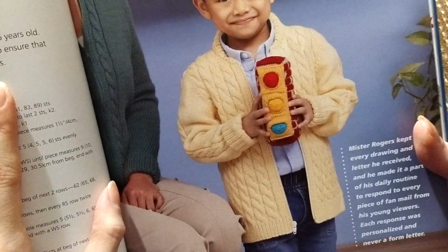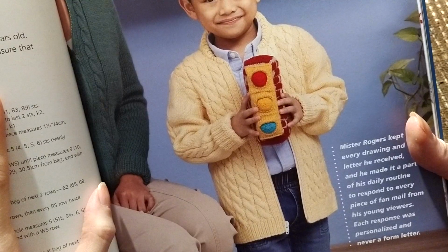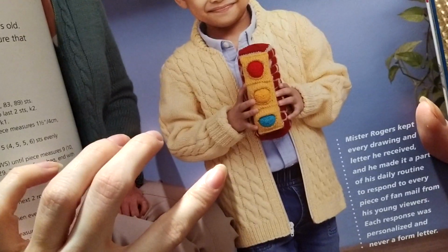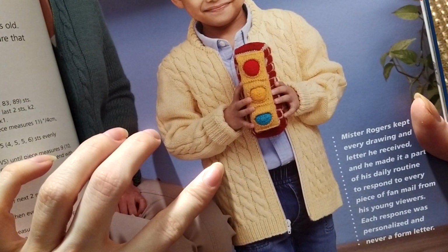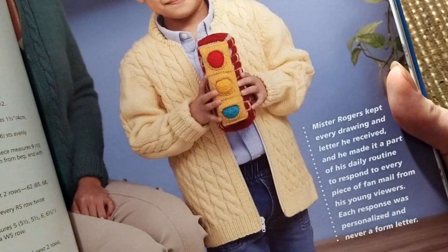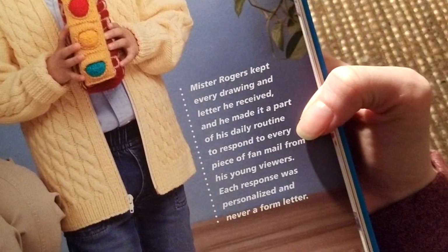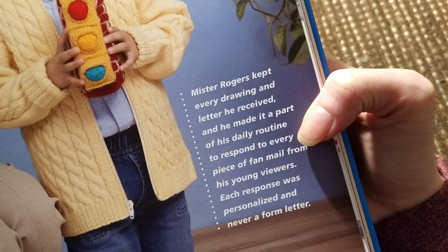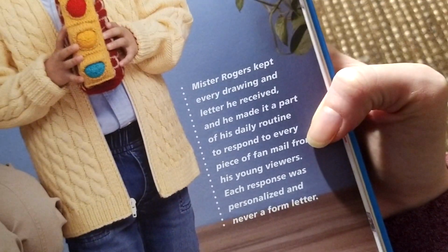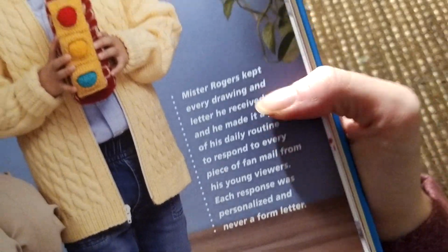This says it's for children 2 to 6 years old. Worked in superwash merino. Oh, so this is like the previous one. It says worked in superwash merino rather than mohair to ensure it is an adorable garment for even the most active of kids. And here's a cute little snippet. Mr. Rogers kept every drawing and letter he received, and he made it part of his daily routine to respond to every piece of fan mail from his young viewers. Each response was personalized and never a form letter.